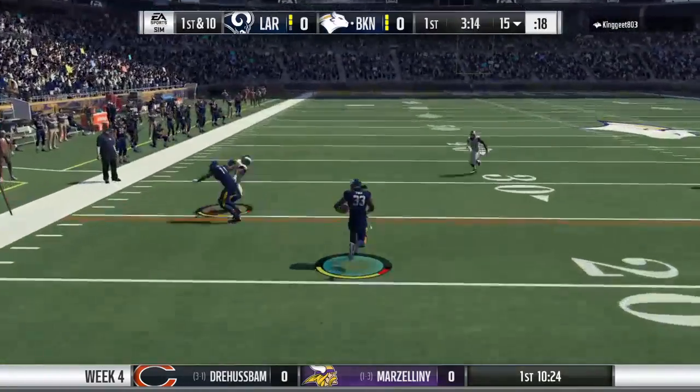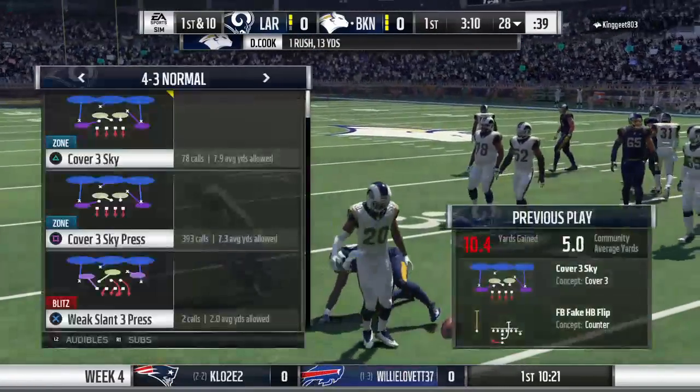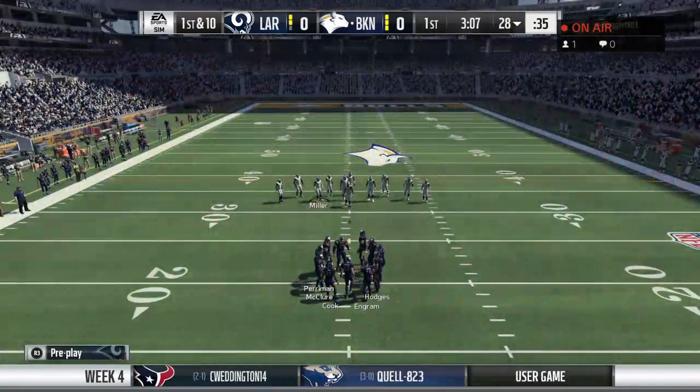Now the first carry for Dalvin Cook. And he's taken down, but not before he gets this across the 25-yard line. That one goes for 13 yards, and it moves the sticks.